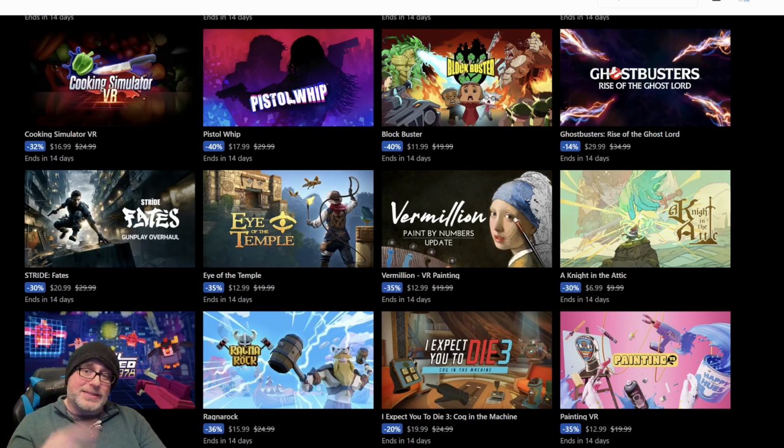Again, if you're looking for this style of game where you're playing in a co-op style multiplayer shooter game, I would recommend After the Fall. Ghostbusters Rise of the Ghost Lord, while it has the Ghostbusters license, didn't really feel like a Ghostbusters game. It felt like After the Fall with a Ghostbusters skin.